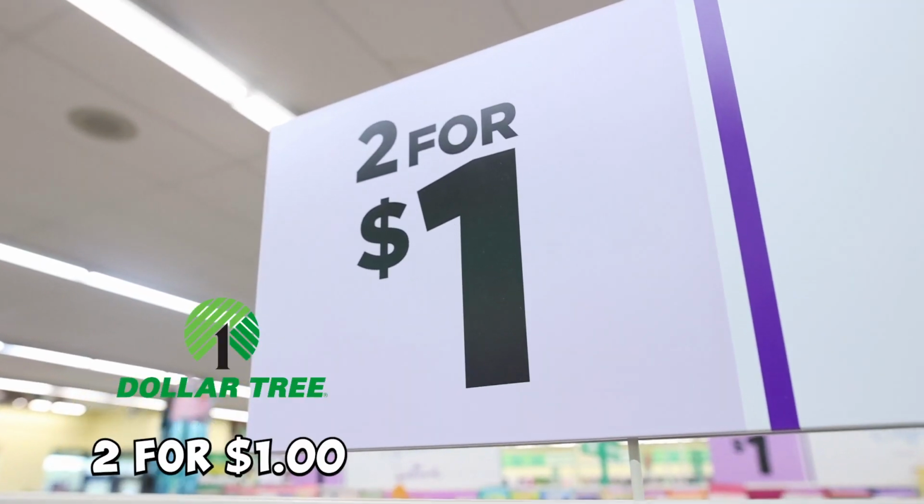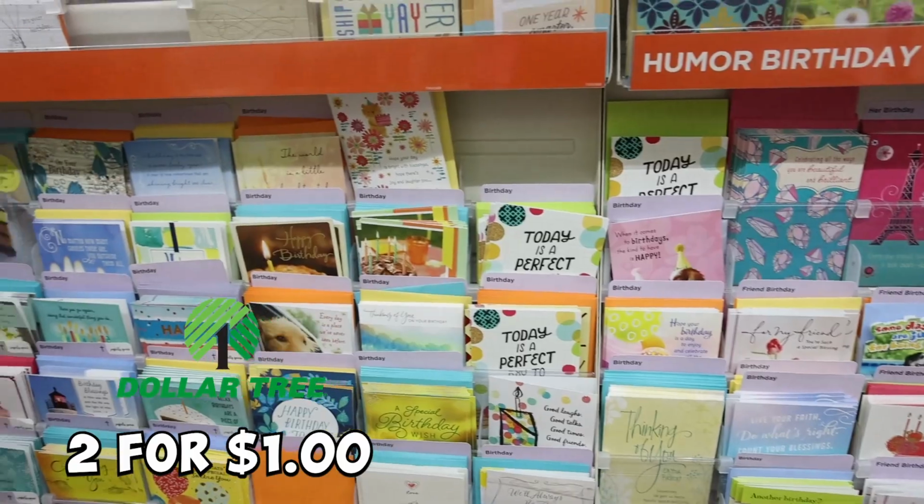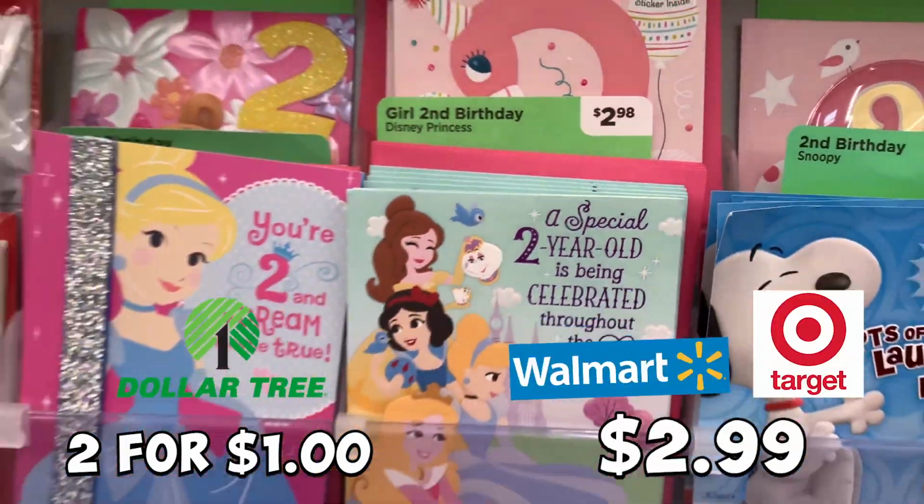Now, one thing you guys may not know is cards actually stayed 2 for $1. They didn't go up in price. You can still get your greeting cards 2 for $1. This definitely beats the prices of cards at Walmart and Target.